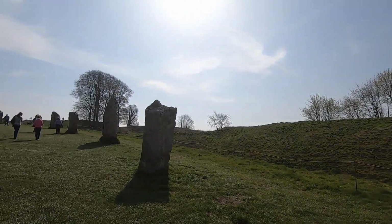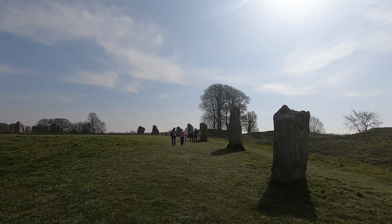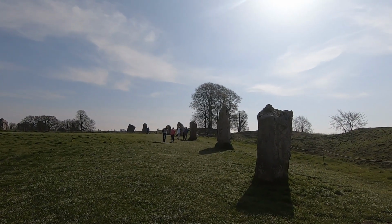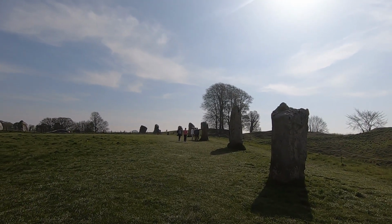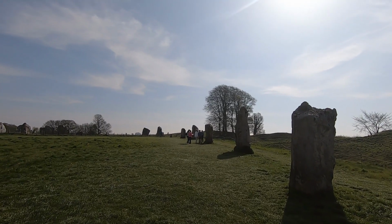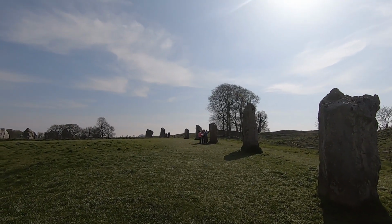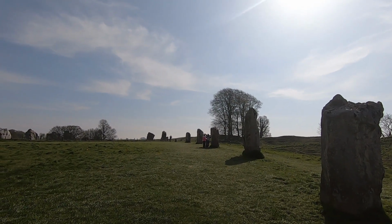Just over the road there, the two big stones was the main entrance until they rerouted the road, because in them days they couldn't get horses with wagons through there easily, so they rerouted the road, because it originally used to go through there in the 1800s.